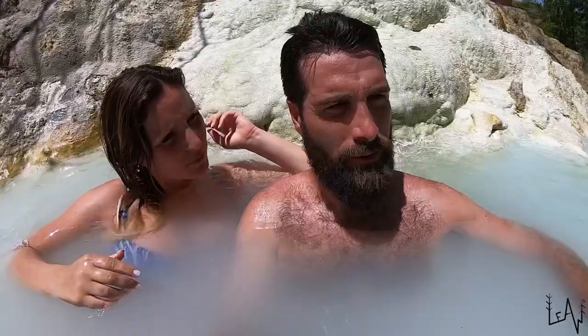We are looking for a place in the province. Tuscany has a lot of hot springs, hot water springs. We have over 45 minutes? No. Half an hour? No. 15 minutes maybe. Perfect, Piazza Grande.